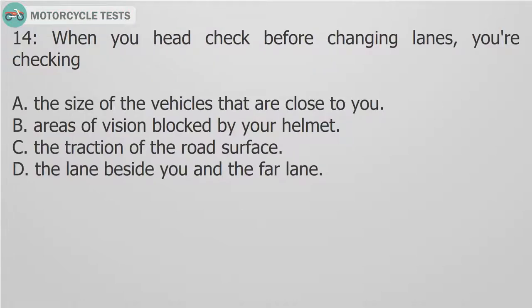Question 14. When you head check before changing lanes, you're checking A. The size of the vehicles that are close to you. B. Areas of vision blocked by your helmet. C. The traction of the road surface. D. The lane beside you in the far lane.